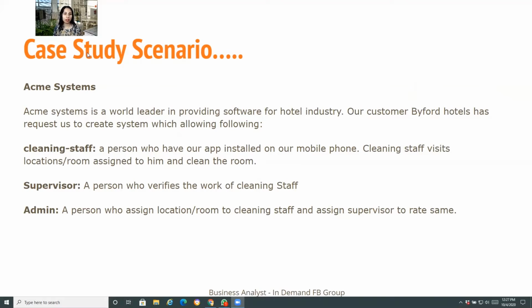The cleaning staff visits locations and rooms assigned to him, and cleans the room. A supervisor is a person who verifies the work of the cleaning staff, and an admin is a person who assigns locations or rooms to cleaning staff and assigns a supervisor to rate the same.